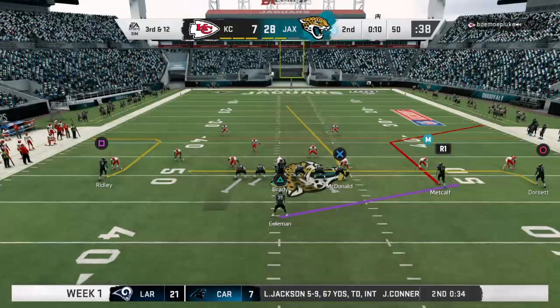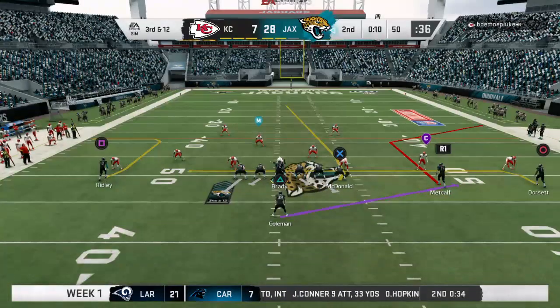And it looks like we've got a dime set here defensively. 6 DBs in the game. You've got nothing.